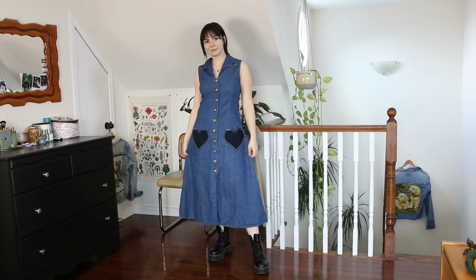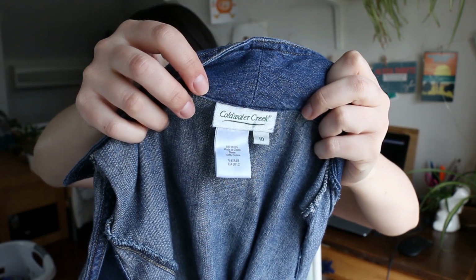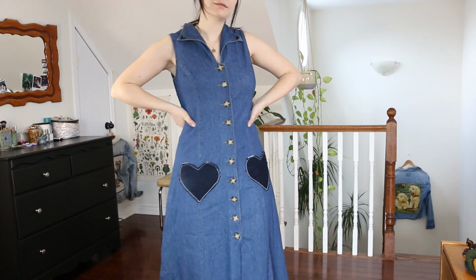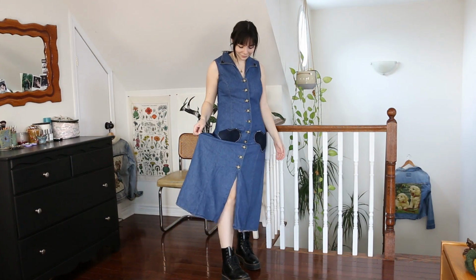The next dress in my collection, which you may recognize, is this one, which once again I did include in my latest thrift flipping video. And although it is a thrift flip, I did want to include it because the base of the dress is vintage and it is from the brand Coldwater Creek. It is this beautiful mid-wash blue long denim dress, which I just reworked, thrift flipped, and added some heart pocket details. I'm not going to go too into detail about this one because I already talked about it a bunch in my thrift flip video, but it kind of fills the void of the perfect denim dress for my collection.